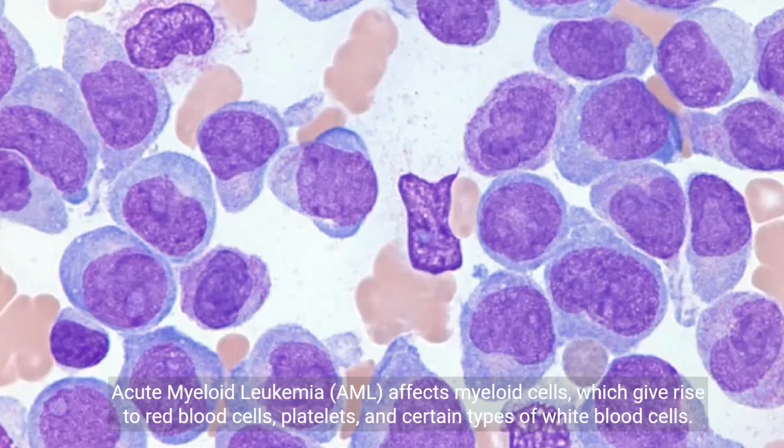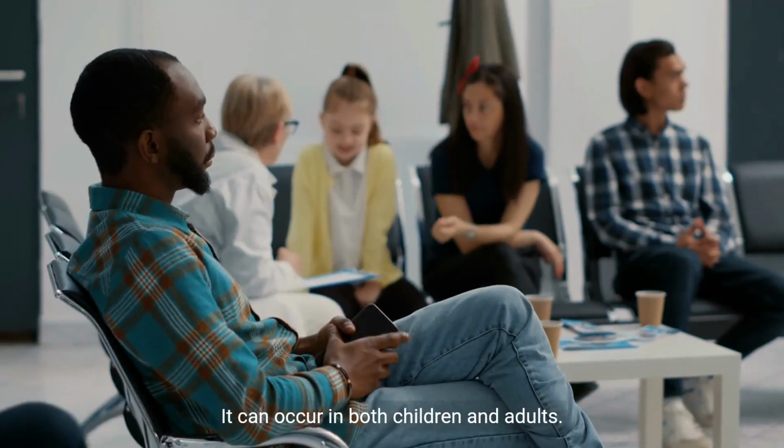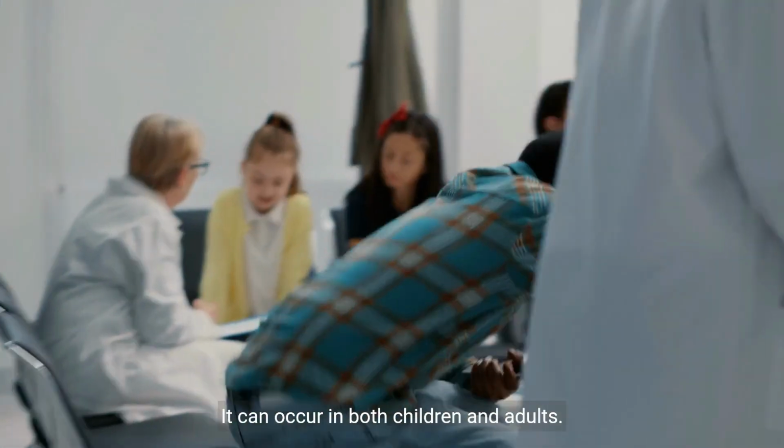Acute myeloid leukemia, AML, affects myeloid cells, which give rise to red blood cells, platelets, and certain types of white blood cells. It can occur in both children and adults.